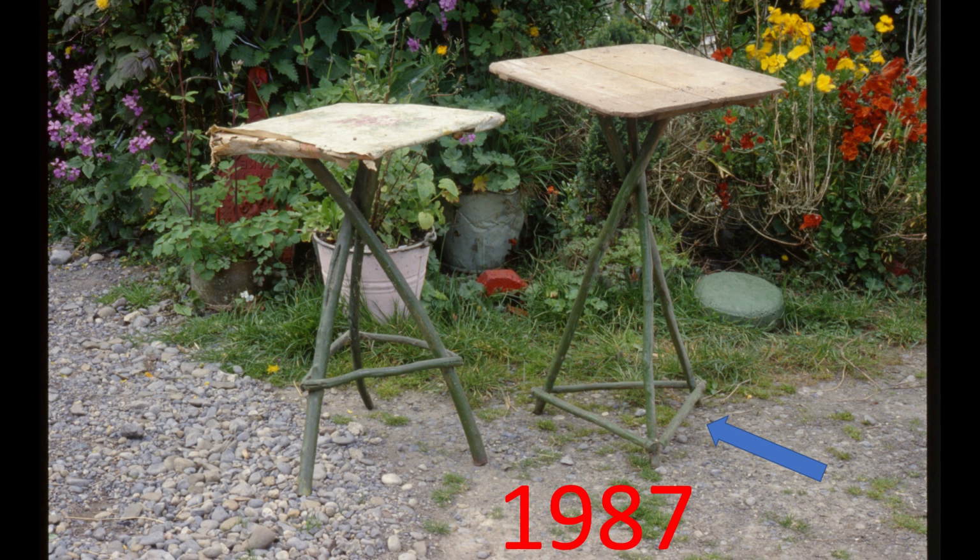As the name suggests, gypsy tables would have been made by people traveling around. They'd have been made at the side of the road using packing cases for the tops. They've commonly got this three-legged construction with natural branches, and she'd painted them green. Quite delicate and lovely, I photographed them outside in her garden, as you can see.